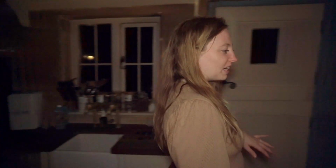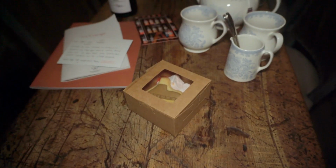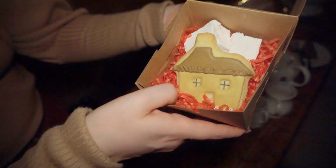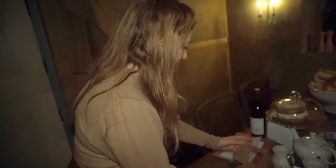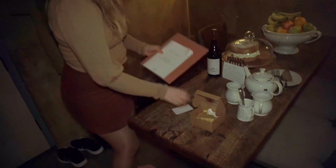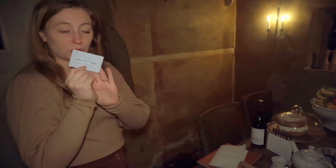And behind us here, the table's all set up lovely for us. So we've got a nice teapot here. Oh wow, so we've got a little mini. This cottage is called Hex Cottage. I think that's meant to be a little biscuit version. We've also got all the information that we could use for the cottage. The one thing that is electric in the property is just our card to lock the door with. So we just tap that on the door to open and close.